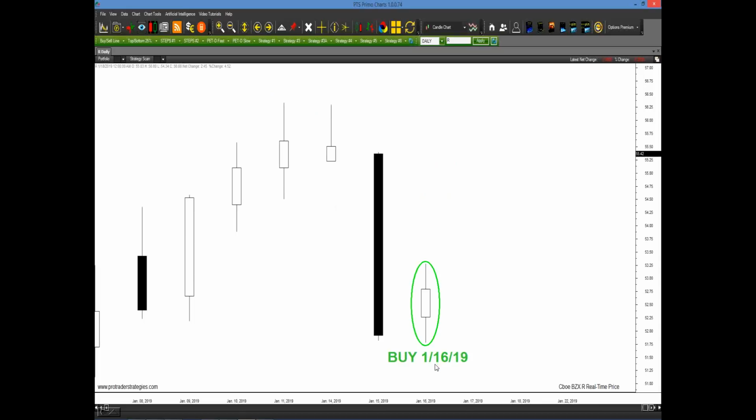And strategy number 9 generated a buy signal on the 16th. And in the next 2 days, the stock went up 4 points. I believe it's still headed higher. So these are things that have happened within the last couple of weeks, okay? So this is not something where I showed you examples months ago and it doesn't work anymore. This is happening all the time.